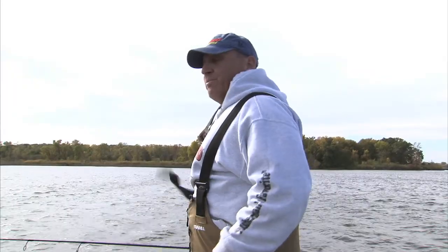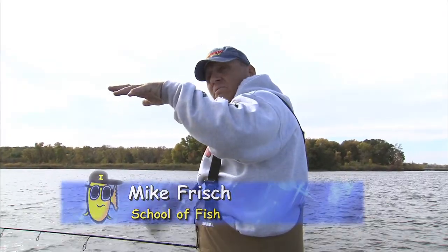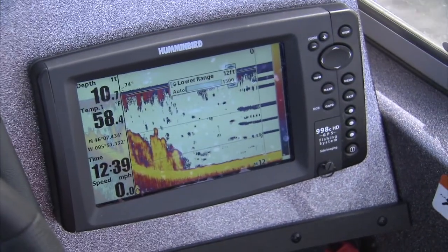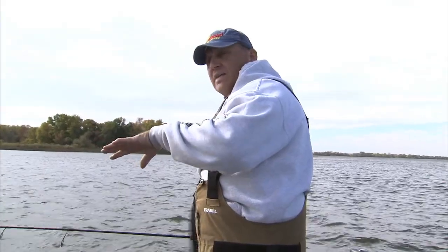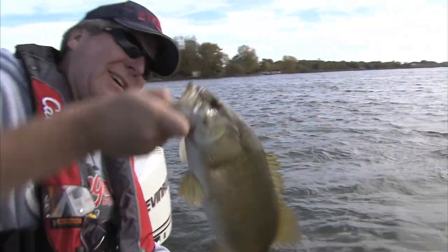What kind of spot are we fishing here, Mike? What we're on here, Bob, is an underwater point: hard bottom, weeds, hard bottom again. And those fish, sometimes they're on the inside edge of those weeds. Today it seems like they're right on the outside edge, but hard bottom is one of the keys along with this weed growth.